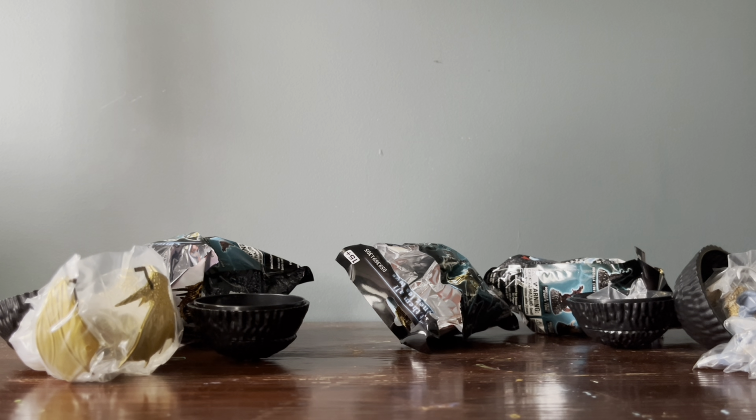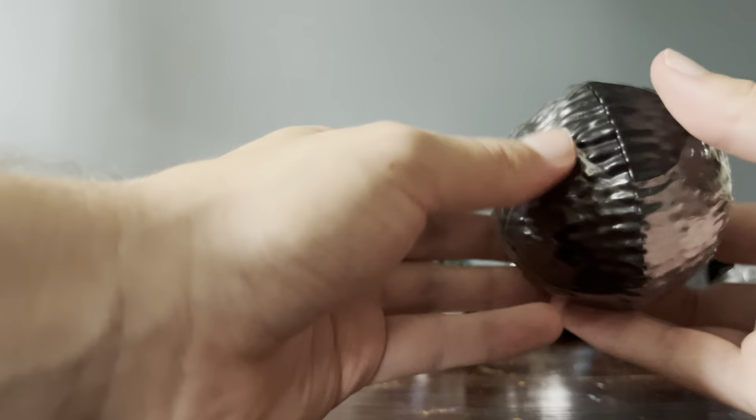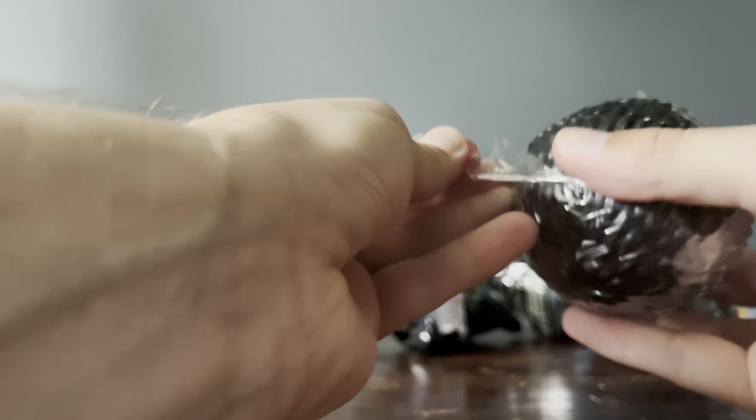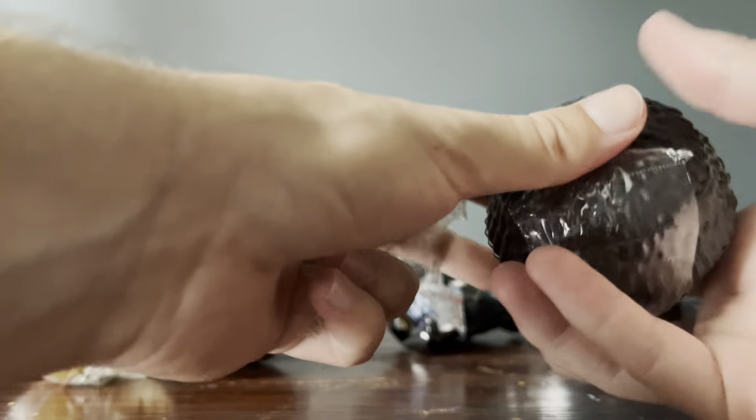Well, this one does seem to be the best sealed one. Okay, we finally got it. Actually got it on the little thing you're supposed to rip. Yeah, I guess I should have just been looking for those little pull tabs. I forgot that those were on there. Okay, last one.